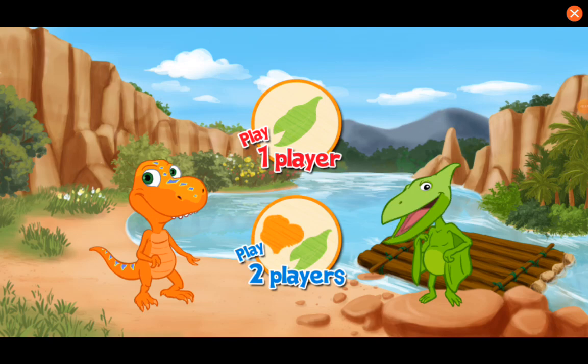Buddy and I are having a competition. Do you want to help out? We're going rafting down the river to find bugs for Don's collection. And whoever finds the most bugs wins! Click or tap the top button if you want to play by yourself. Click or tap the bottom button if you're playing with a friend.